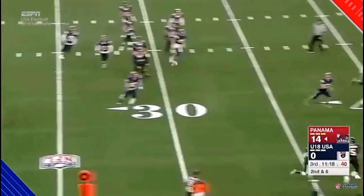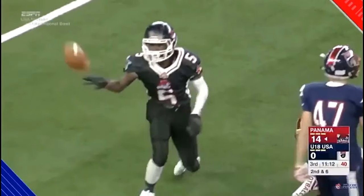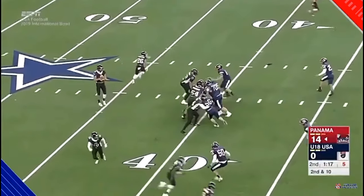Fake of a handoff. He likes to roll to his right. And has a man. Another catch. Brandon Belgrave out to about the 44. And compete on each and every play.